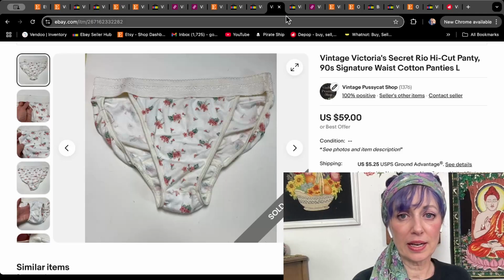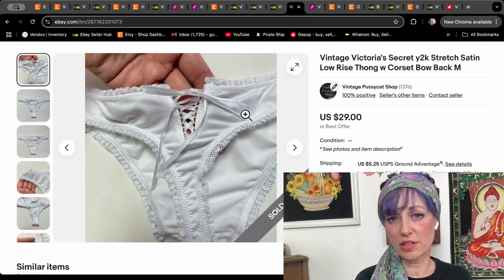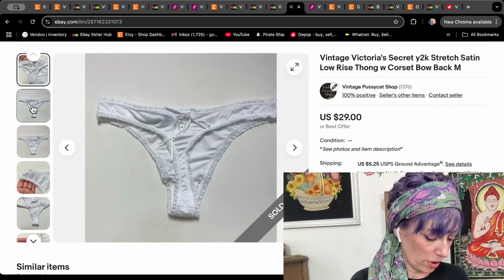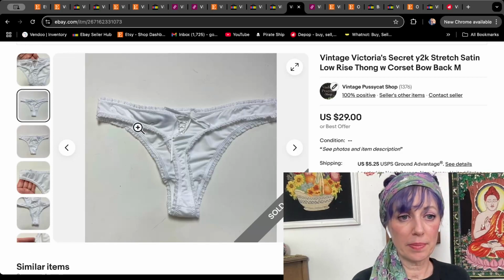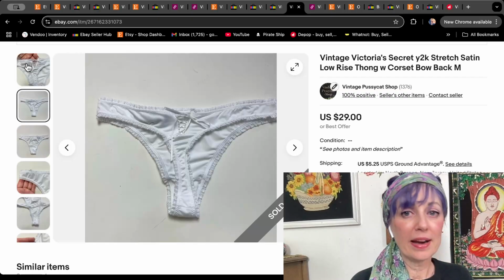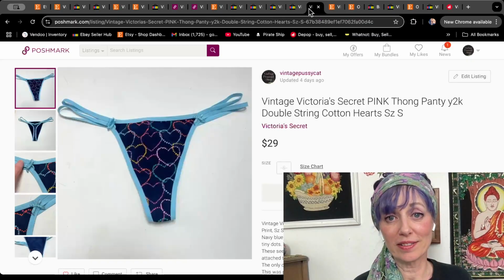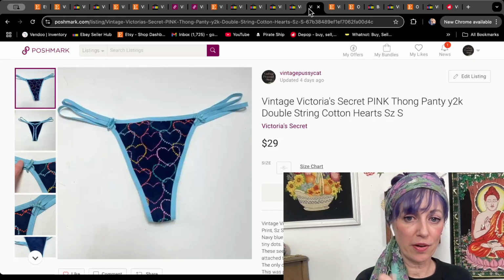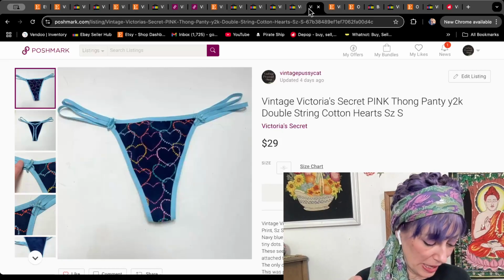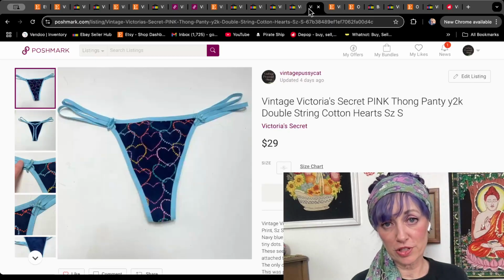And let's see, next is another pair of panties also on eBay. These are also vintage Victoria's Secret, more Y2K era. These sold for $29, right? Buyer paid the shipping, so I made $29. Next, more panties. Sorry, like I said, this is not normal, but it's fun. This is another pair. This sold to a buyer on Poshmark for full price at $29. So after fees, I made $23.20 on that.